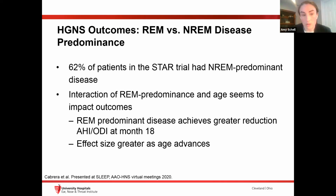Something interesting we found is that almost 2/3 of the patients in the STAR trial have non-REM predominant disease. My thought there is these are patients that were struggling with CPAP, potentially due to these other physiologic factors. Maybe that's what led them to explore this alternative option. Something else we found is that the interaction between age and REM predominance does seem to predict success in terms of AHI and ODI reduction. So those with REM predominant disease seem to do better, and as age increases, this effect size also increases.